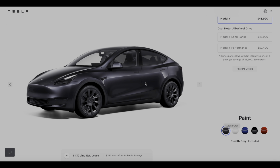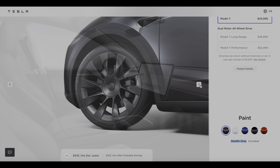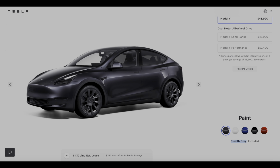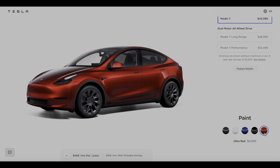And the other thing that you're noticing here is this new color. Yes, the stealth gray has officially made its way to the Model Y, which is really cool, really exciting. This is that color that came to the Model S and X just recently, and guess what? We also now have Ultra Red in the Model Y, which again is great news.